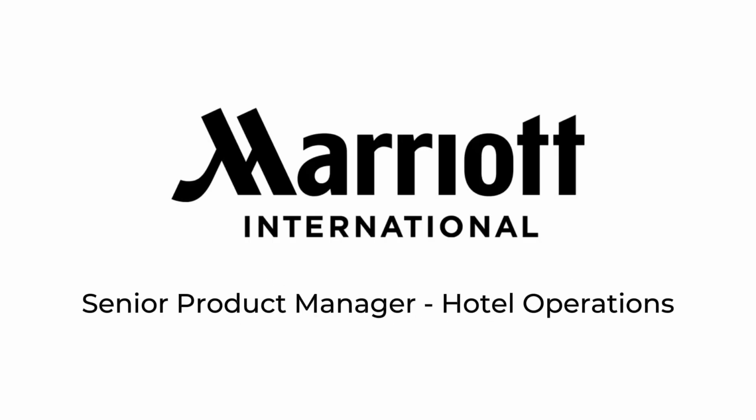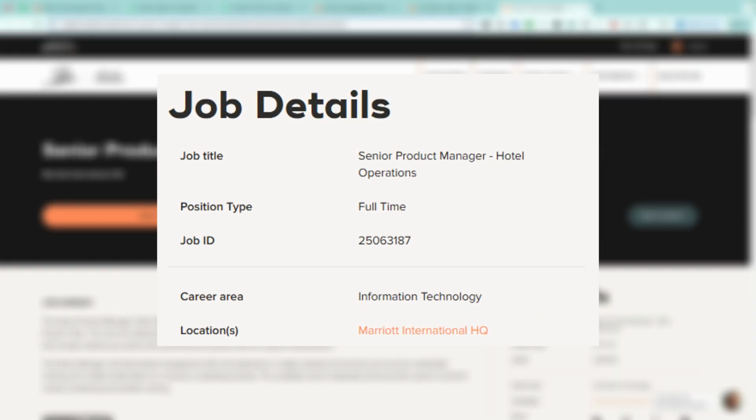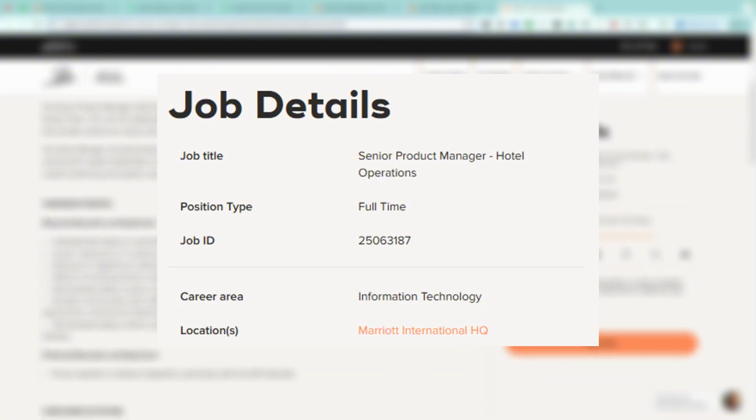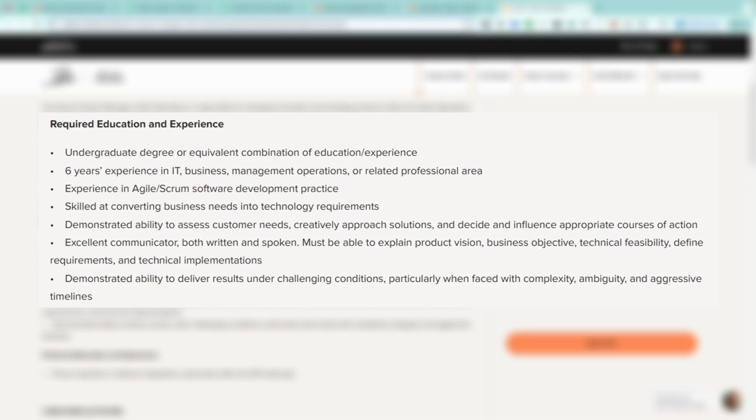Now, getting over to the very next role that we have on today's list, this is going to be the senior product manager role. This is a full-time position. It is not specific to a location, and what they're requiring from you is having an undergrad degree or a combination of education and equivalent experience if you don't have a degree.